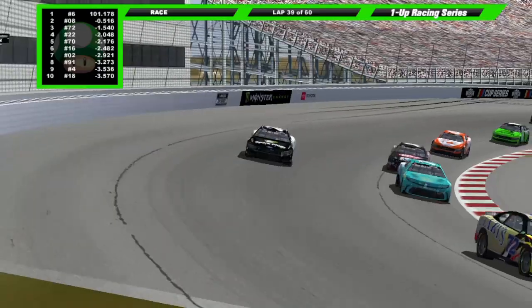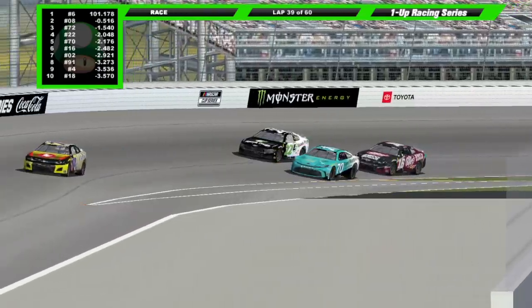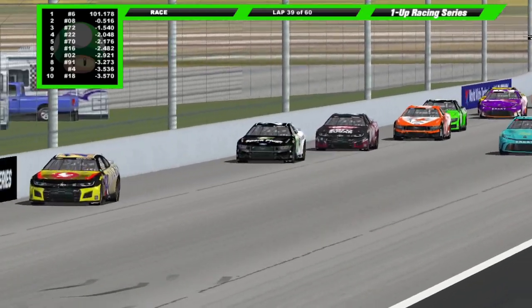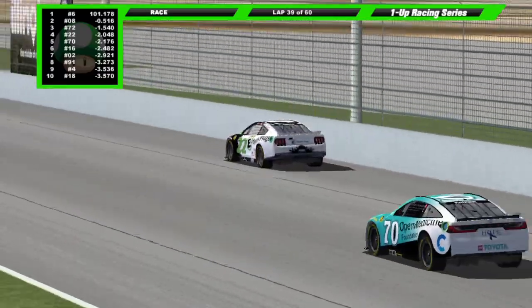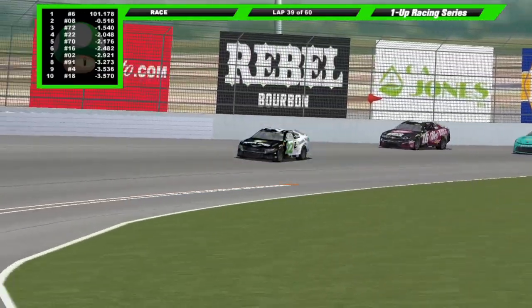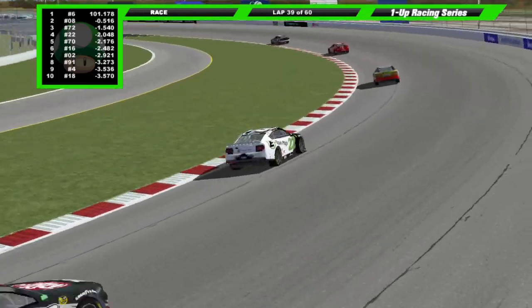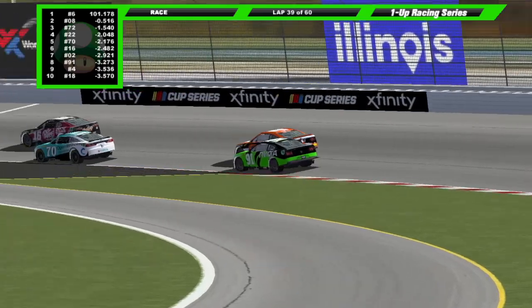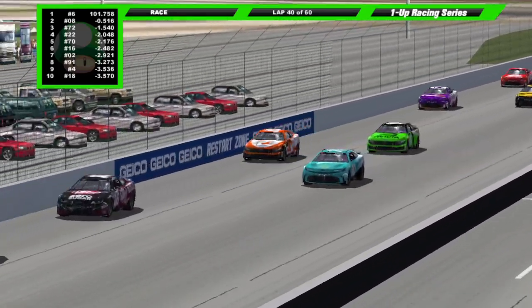But you see Patrick Smith, Patrick Smith with a mistake going in turn 1. Going in too hot. I think that's going to allow Emma Kruger to try and get around him. Although I think he pinched Kruger down there and is going to be able to hold off Kruger for now as Tom is now side by side with Kruger for the 5th spot. And look who's right behind them. Ryan Griffin sticking his nose in, trying to make a move. He's up to 7th place. He's past Ortiz, and I think if he gets the right run out of the corner, he's going to try and get past Kruger as well.